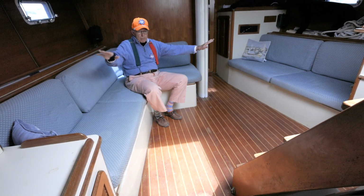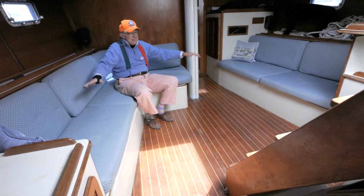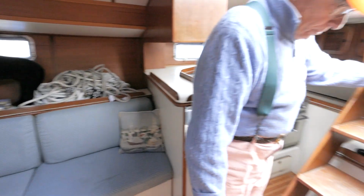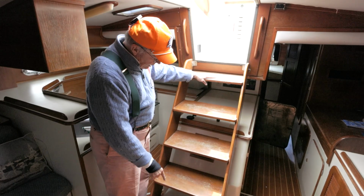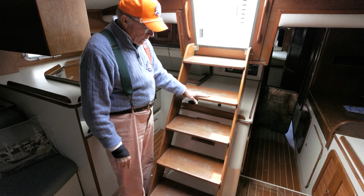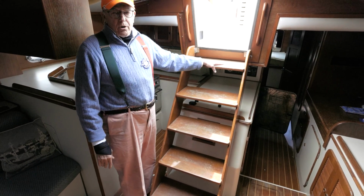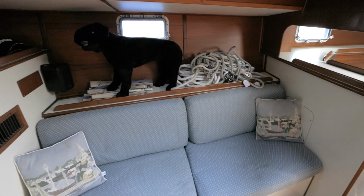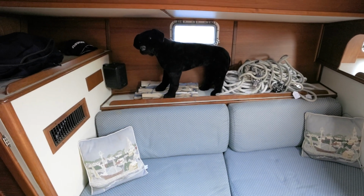But this is an enormous amount of room here. This is things that we like down here. Let's talk about that right now. Look at the companionway. This is a really easy step up. Any dog is going to be able to walk up here. You might want to put a little non-skid on there for the dog just so it wouldn't slip. But it's very important for me to have a dog, like Sea Dog, to show up. Sea Dog got down here without any problem whatsoever.